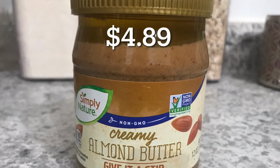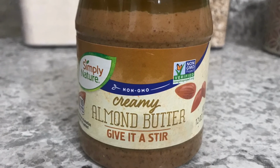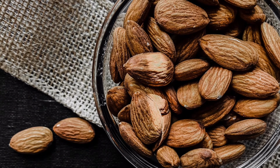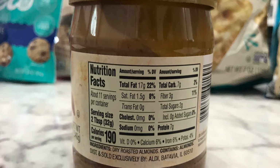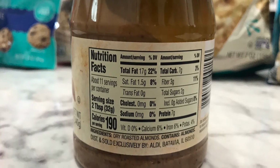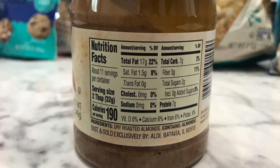This was the first time that I found almond butter at ALDI that the only ingredient listed was almonds. I was pretty excited about that. Now it was $4.89 a jar, which is pretty typical when it comes to finding clean, simple ingredients for almond butter, but normally the almond butter that ALDI has had like sugar and palm oil in it, so that was a pretty great find.